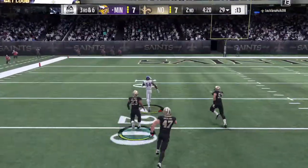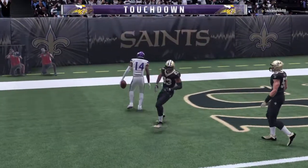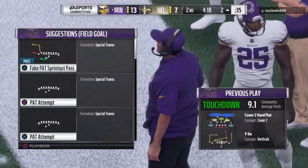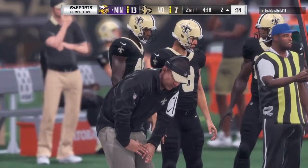Stephon Diggs, 20. Touchdown, Vikings. Stephon Diggs, 71 yards. And the Vikings have taken the lead.